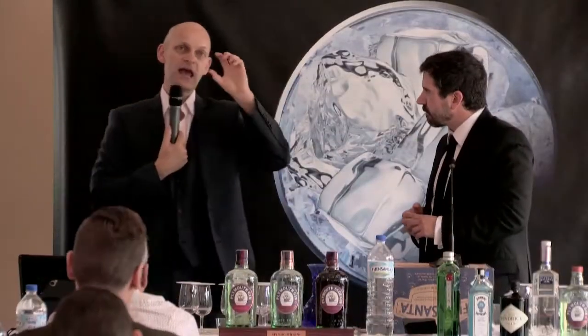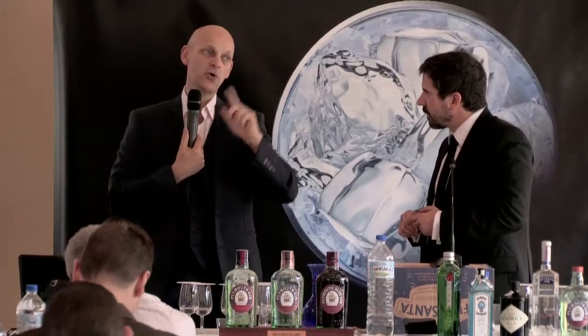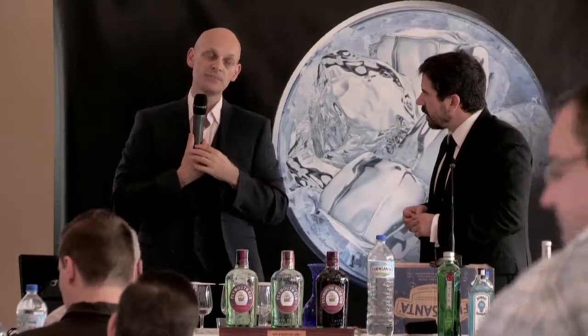So if you want a depth of flavor when it comes to citrus, you need both lemon and orange, or lime and grapefruit. Lime and lemon are the same, orange and grapefruit are the same.